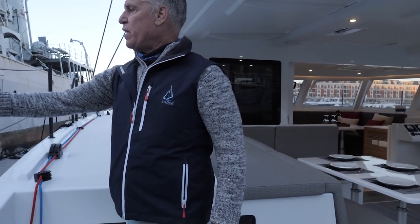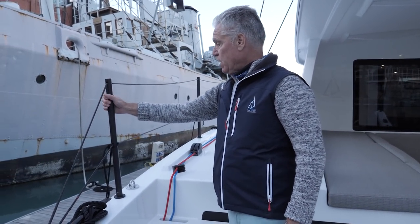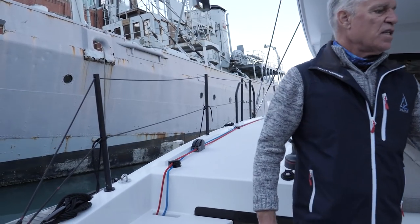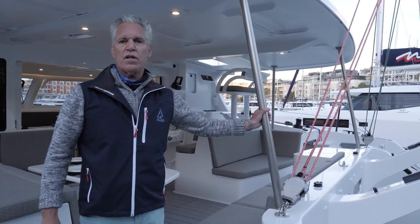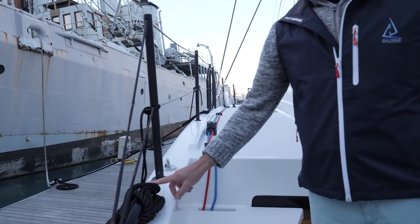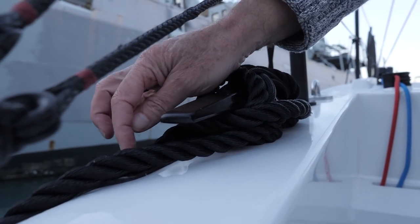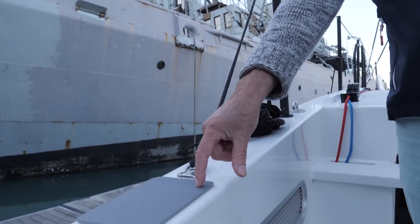So what we've done is we had custom made aluminum stanchions that we had done in a black finish. We thought looked really cool. And as you can see, these posts are done in a titanium look stainless steel. We wanted the boat to look real cool, so we did also black cleats, which have a Balance logo in them, carbon chafe plates on the sides. This little pad right here is a step.